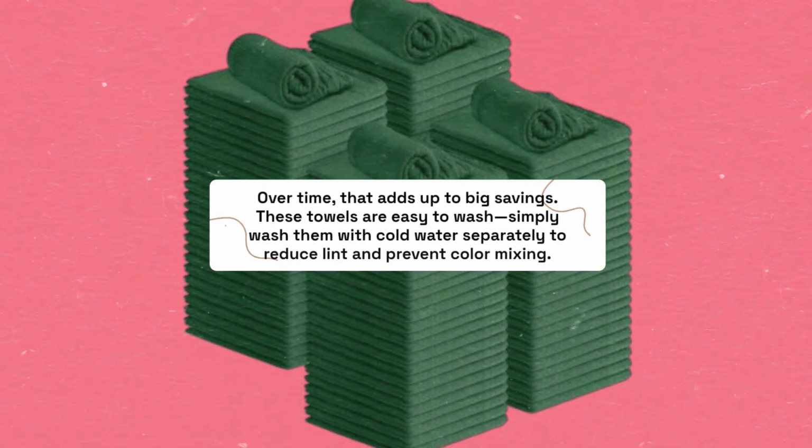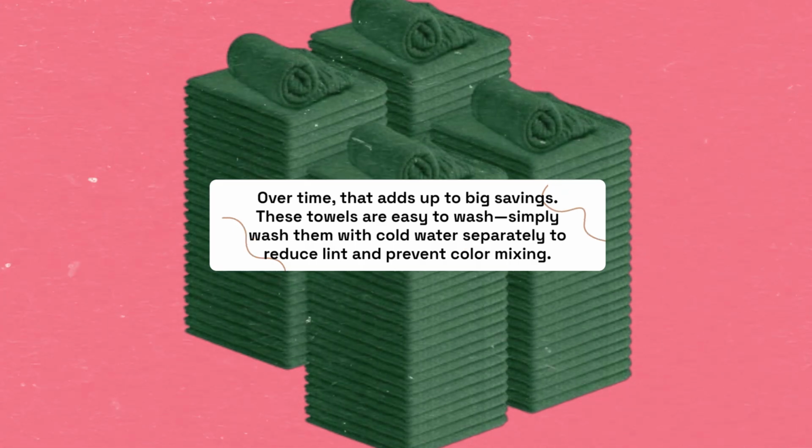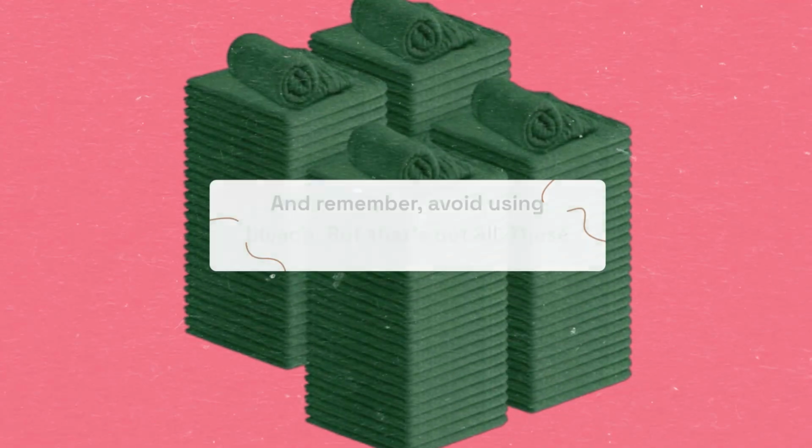These towels are easy to wash. Simply wash them with cold water separately to reduce lint and prevent color mixing. And remember, avoid using bleach.